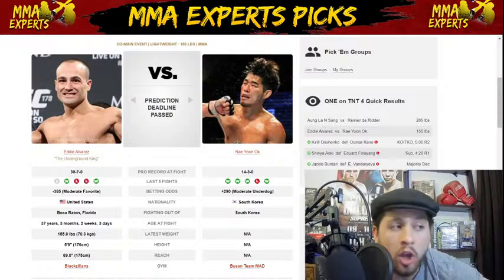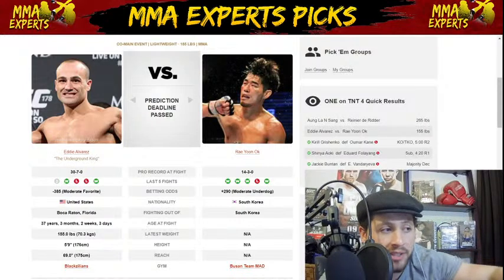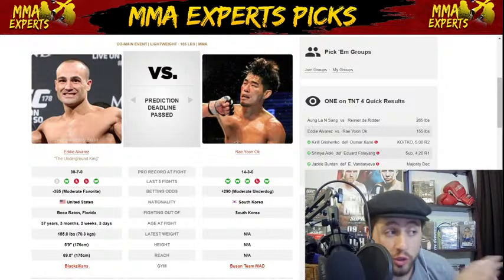He lands a strike on Ook. The thing is, Ook just has iron hips. I mean, you can't really get this guy down. You'll get him down for a moment, and he'll get up. Huge overhand attempt by Eddie Alvarez. If he can sit in the boxing range, when Ook comes inside, there is an opportunity for an overhand shot.